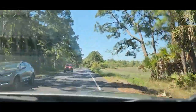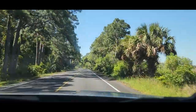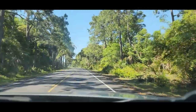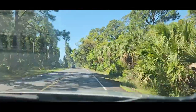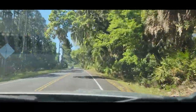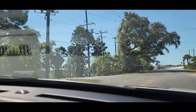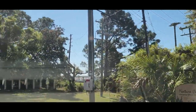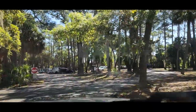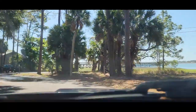So we've already passed the main entrance to Hunting Island State Park, which we're going to check out on the way back. There are trails that go from the campground to all of these areas, but we figured since we're already going to be hiking a lot today, that we wouldn't hike that as well. And this is the Nature Center right here. Turn to the left. Yep, right across from Fripp Island Security is the Nature Center. And you don't have to pay admission if you're camping or if you have the annual pass. So now we just need to find a parking spot.